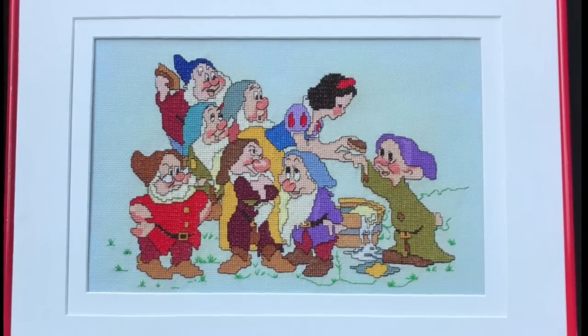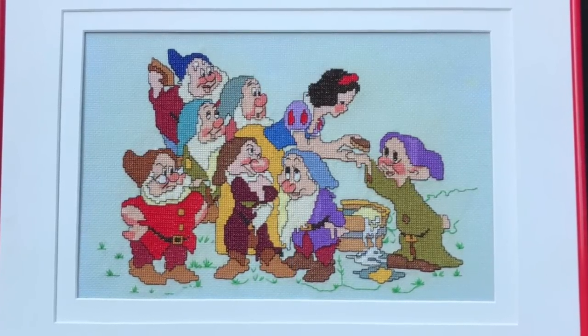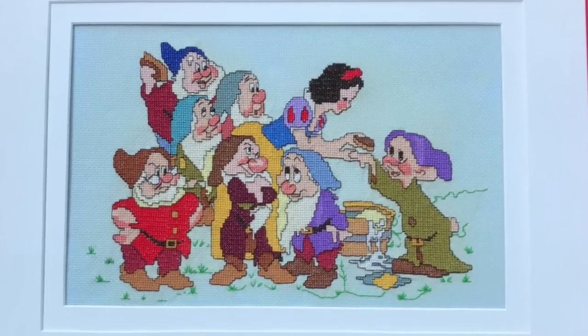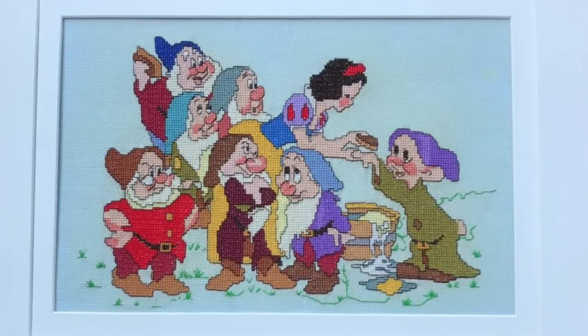The other thing that she did was a beautiful Snow White and the Seven Dwarfs. And that's what really enchanted me, because it was so colorful. And it was a big piece, like an 11 by 17 of Snow White and all the Seven Dwarfs. And I think Snow White was kissing Dopey's head in it. But I just became enchanted with it, because it was so colorful. It was so involved. And I remember watching her stitching on that.